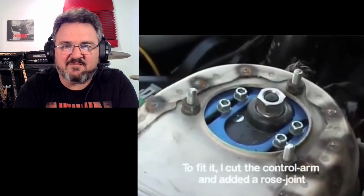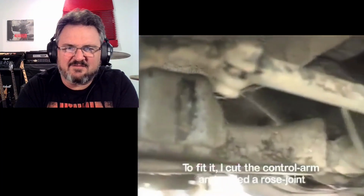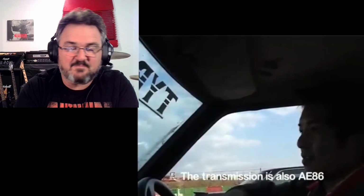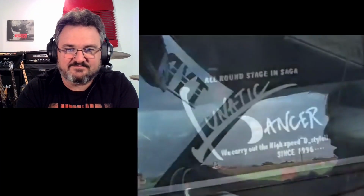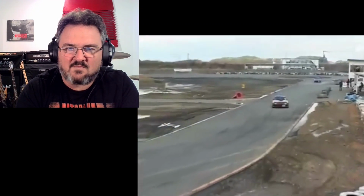Yeah, this is a pretty funny mashup he had, with S13 coilovers in the front, and he cut and welded the control arms. Kind of thing that would horrify a lot of scrutineers these days, but for low speed drifting it's not quite as big a worry. You can see why his club is called Lunatic Dancer. Saga, incidentally, is a large prefecture in the middle of Kyushu, where his club was based.